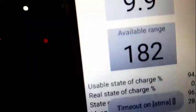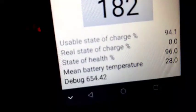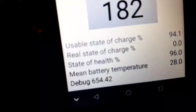Okay, well, now I have already 97% state of charge, and I'm doing a very long live stream. Since almost 1 hour I'm charging. 97% state of charge, you see, and the charging speed is going down to only 9.9 kilowatts DC. 28 degrees Celsius is the mean battery temperature. So I think I will stop charging now and continue driving, going home.